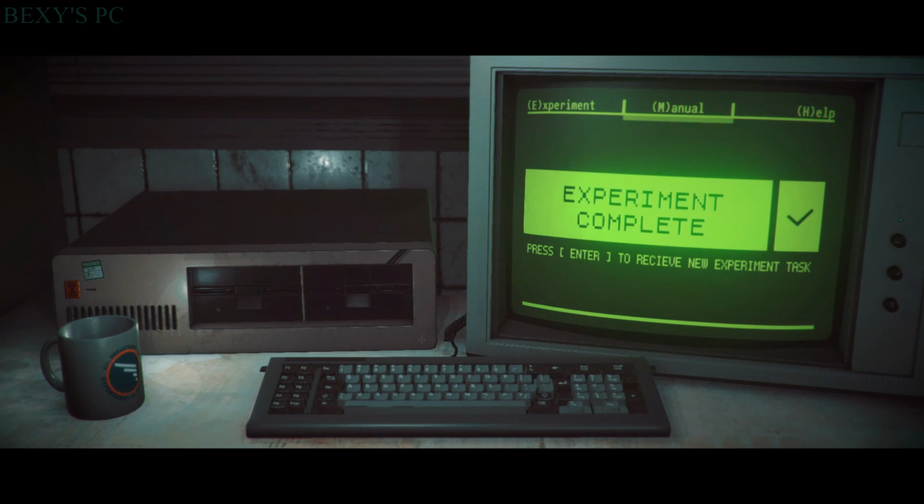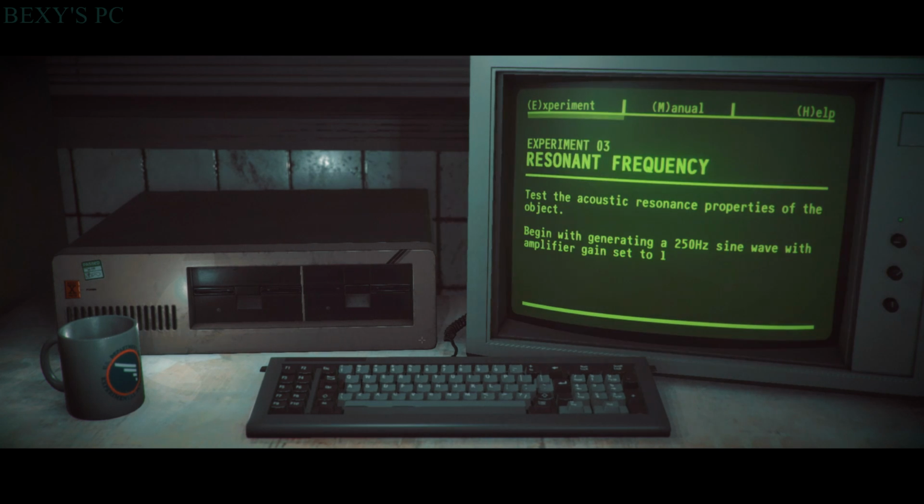That's lovely, isn't it? I'm still not sure what's going on here. It doesn't look like a very nice steak now. It's a bit too rare for me. Alright, so we'll go on to the next bit.